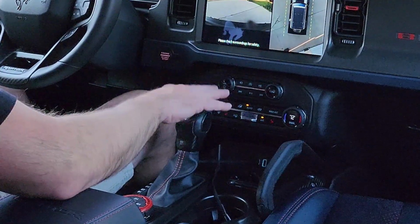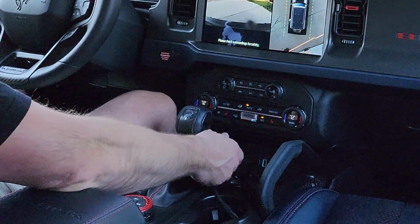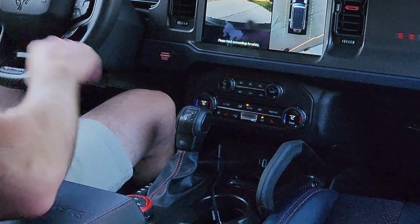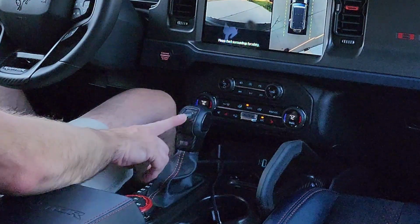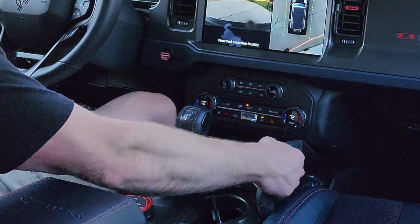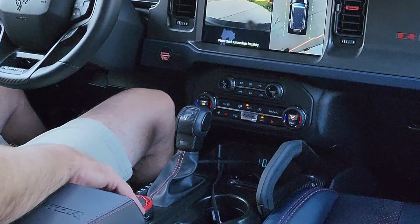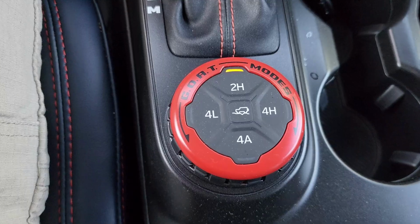You do have dual zone climate control. So that's pretty standard in here. And then you also have heated seats and a heated steering wheel with this package. Then you move down here and you have your standard shifter, which is normal. It's got a lot of carbon fiber right here with a little Bronco on there. And then you've got your grab handle here, 2 cup holders, and then you have your GOAT mode control right here. With this GOAT mode control, you have 2 high, 4 automatic, and 4 low.